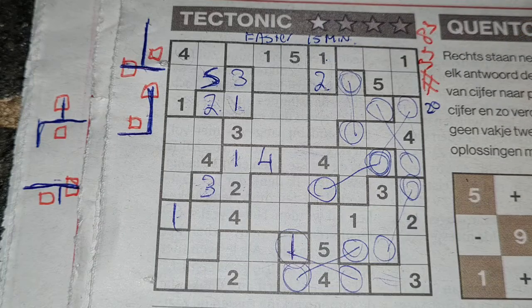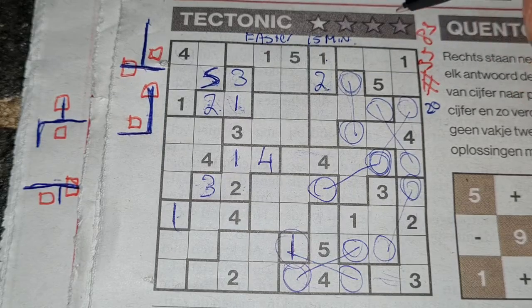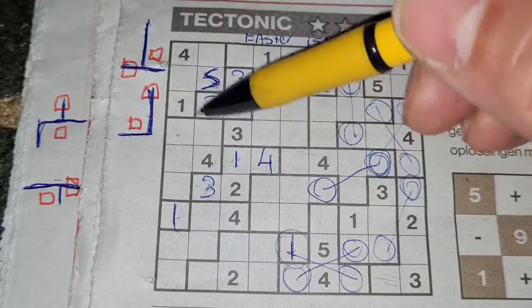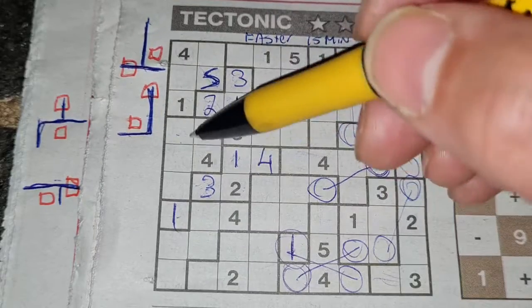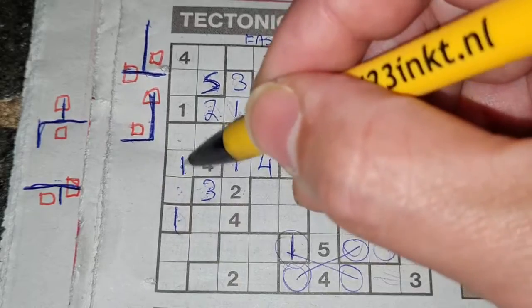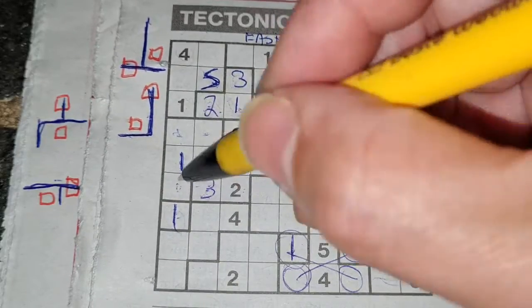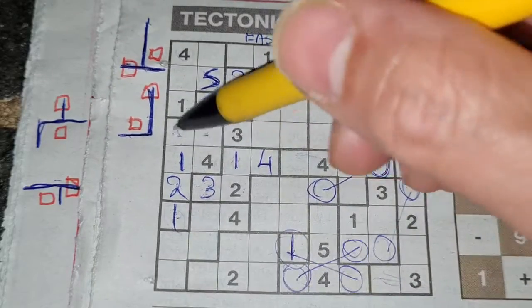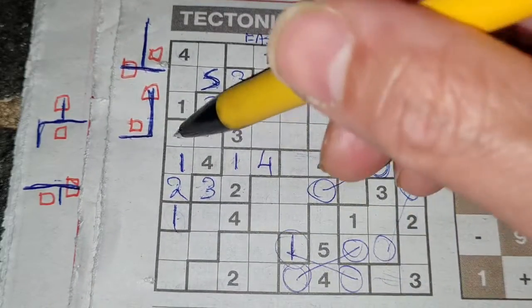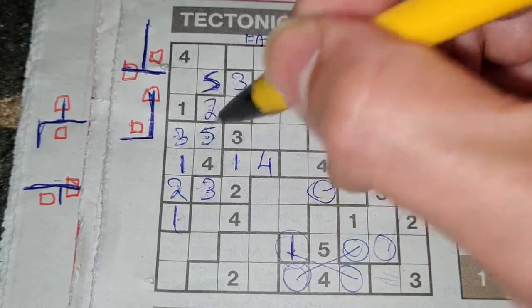Then the following step is easy: filling in the numbers. So let's start filling the numbers. These 2 boxes can be a 1. This box cannot be a 1, so 1 box left for the 1 should be there. These 2 boxes can be a 2, so 1 box left for the 2 should be there. 2 boxes left in this area for numbers 3 and 5. We see a 3 here, no 3 there. 3 should be here and a 5 goes there.